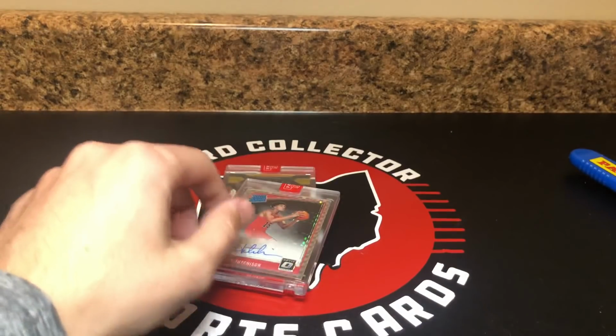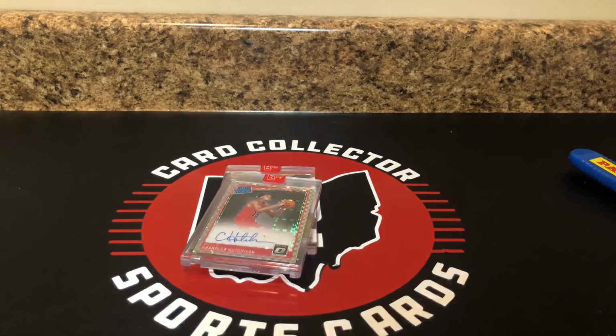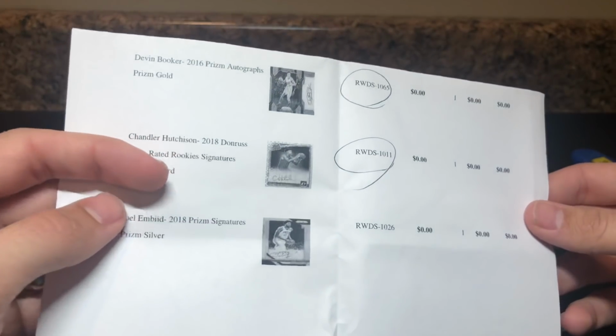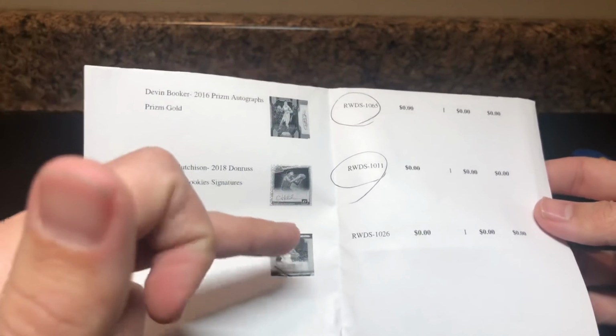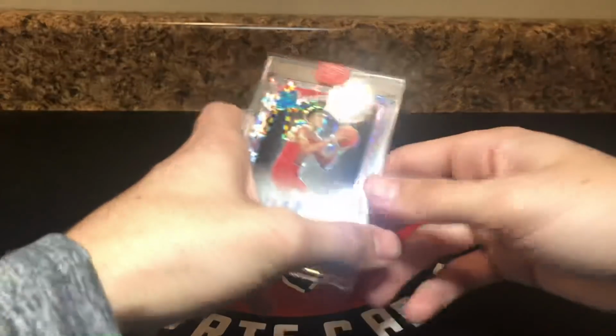But let me see if I can find the receipt so I can show you guys. I wonder if it shows how many points it was. Darn. I don't think it shows how many points it was on here. It doesn't look like it does. But it was actually only 300 points. So they were listing a bunch of these optic checkerboards for 3,000 points each. At the same time, they listed all this stuff. And this got listed for 300, and I think it meant to be 3,000. I don't know. But I wasn't gonna question it.